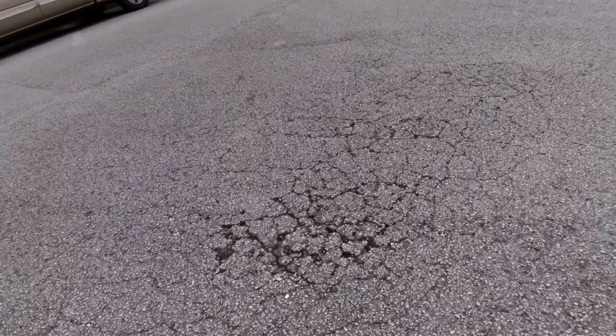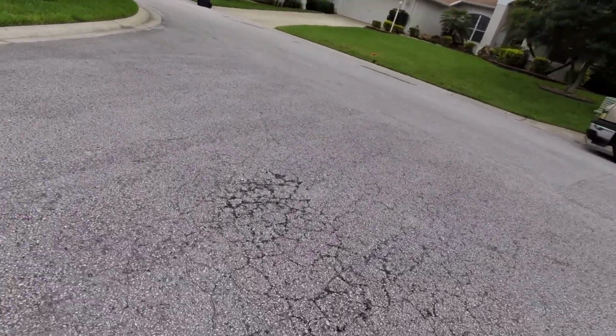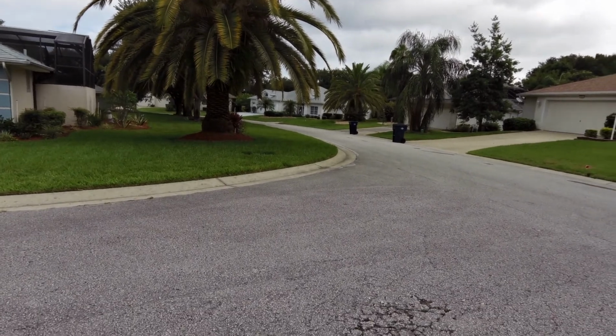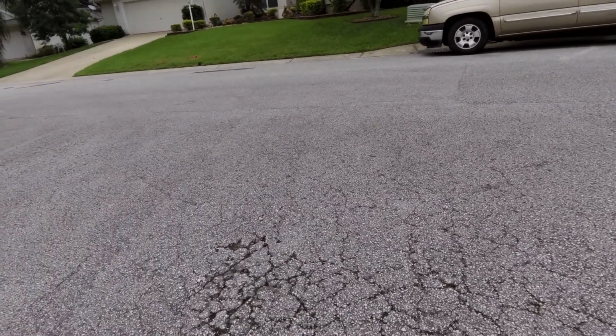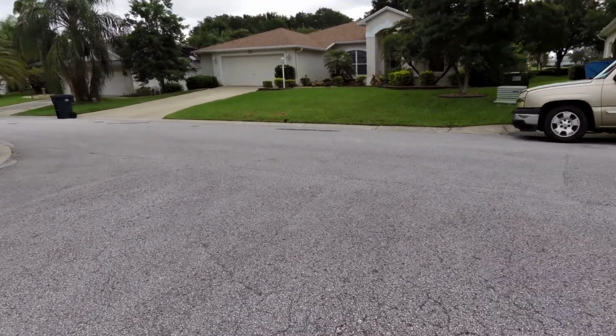You can see with the settling and the alligatoring, it means that the surface underneath is deteriorating and the asphalt lifting up. Areas like this, you need to remove the asphalt. You can't overlay them, and there's quite a few of them. So this road perhaps would need milling and paving overlay. I don't know, maybe we get another opinion, might be able to do it cheaper, but it doesn't look like it to me.